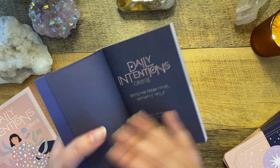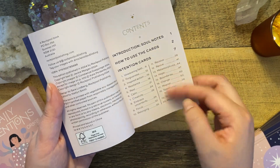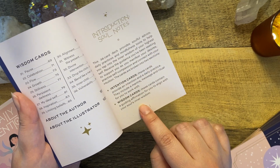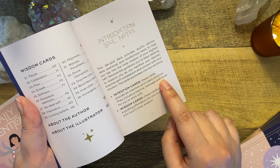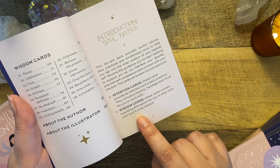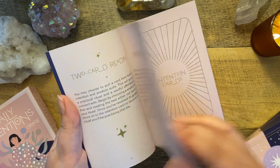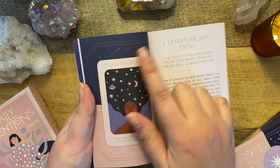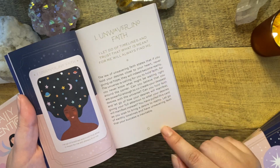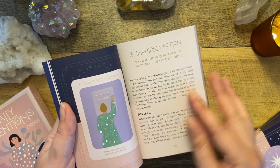So let's take a look at the guidebook, how this is set up. It looks like we do have a table of contents. We have the cards that fall under intention cards, and then the cards that fall under wisdom cards. So we have a little bit about what intention and wisdom cards are. The intention cards provide an intention and daily practice, and they're the ones that have the mantra. The wisdom cards contain a guiding affirmation for you to align with your soul's inner wisdom. So, how to use the cards: daily intention, 2-card reading, intention cards, wisdom cards, and then we go right into them. It's nice, we have a large color image here. We have our title, we have our affirmation, and then we have our oracle message and ritual. So it looks like we have that for each.